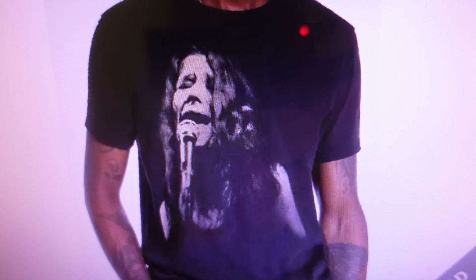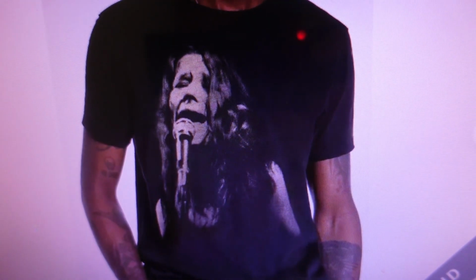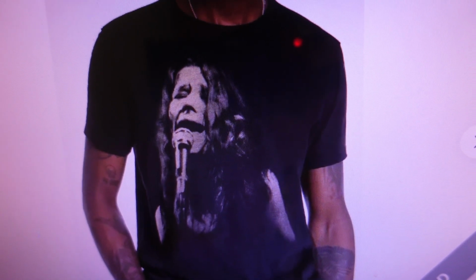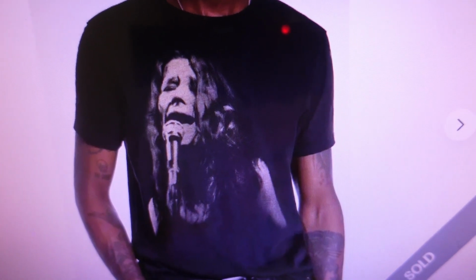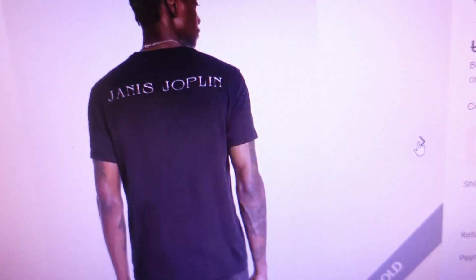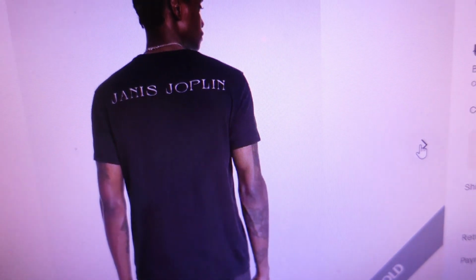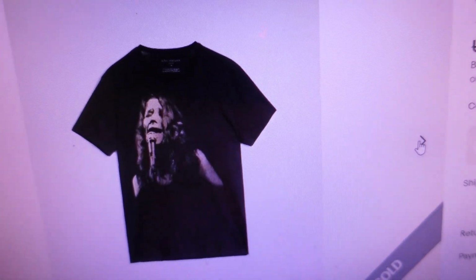John Varvatos put these out, kind of similar to Free People used her image to sell some t-shirts as well. But this one is brand new John Varvatos, extra large, $89.99. Again, the other one sold $79.99. So you're selling these John Varvatos tees for quite a bit of money. It says Janis Joplin on the back there. And they have a model with this one as well.